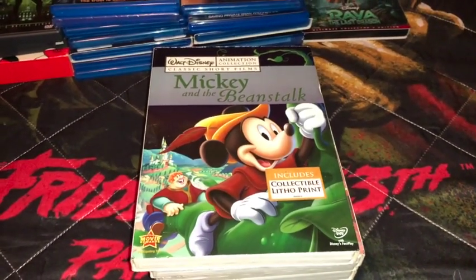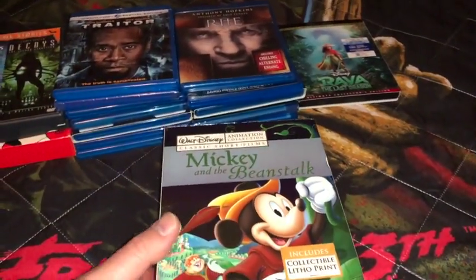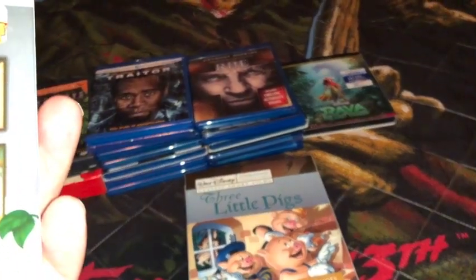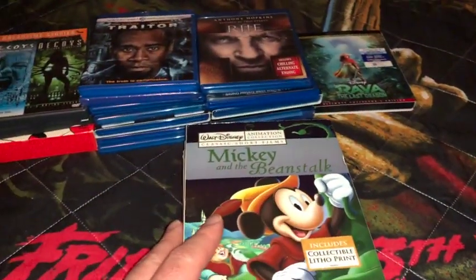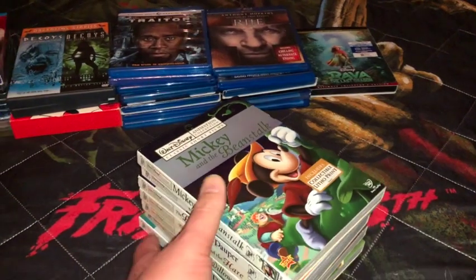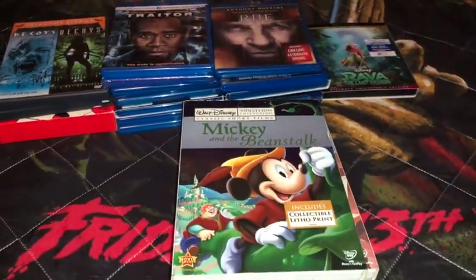This next stack here, these are DVDs with slipcovers, and these were released, I believe, in 2007. And these have been around for a long time. These were always pretty pricey for this little collection. There was 7 volumes. I have all 7. I purchased this on eBay as a lot.